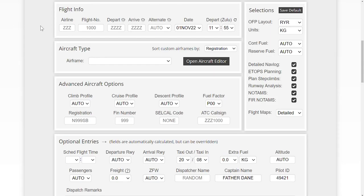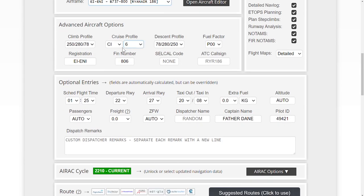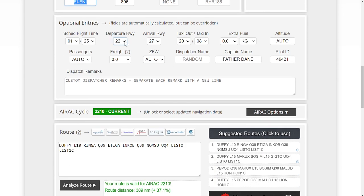All right, let's go into sim brief. Let's make ourselves a flight plan. We are Ryanair, and we are 186. And we are departing from EGAC, and we are going to go to EGLC, London City. And it's giving us Paris Charles de Gaulle for an alternate. Wow. There's our aircraft type. There's cruise profile 6. There's our registration. Departure 22, arrival 27. And we're going to put in here 370 for our flight cruising altitude. We are full. And we have 1 ton of, yes, champagne and caviar.